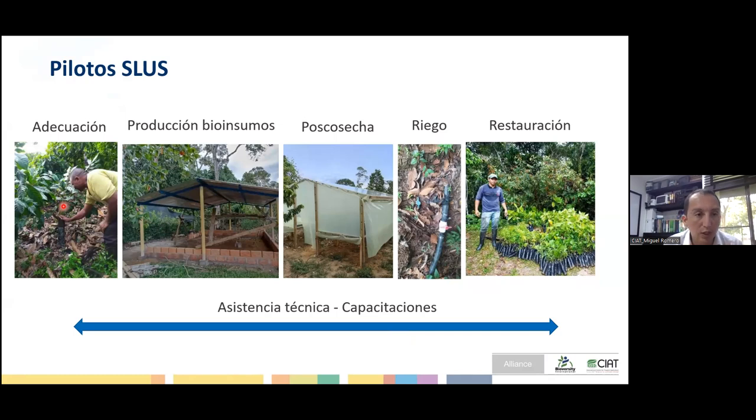With cacao, it's renewing crops, better agronomic practices, improved pruning, improved yields, using the fewest resources or inputs possible. We go from synthetic fertilization to organic fertilization. We deal with post-harvest issues towards benefits, also risks. We manage risk, reservoirs and restoration. These are pilots. We have tested them in the field.